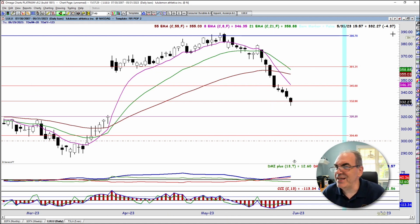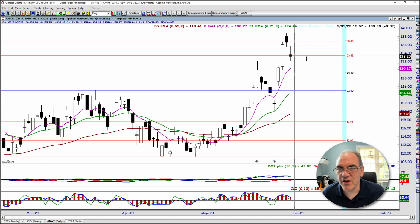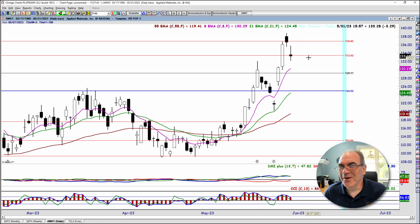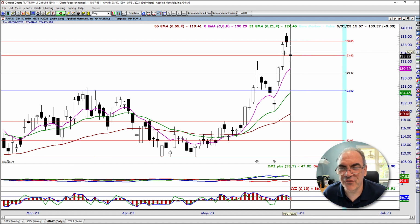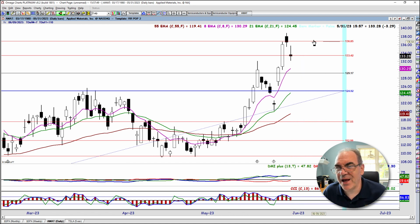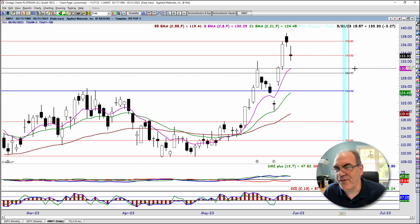All right, for today, we're going to start off with AMAT. You can see they're just hovering on that line, a little up, a little down. We're just flopping around in that line there. Ideally, push to the upside, retest and bounce. 136.85 is resistance. Break, retest and fail.